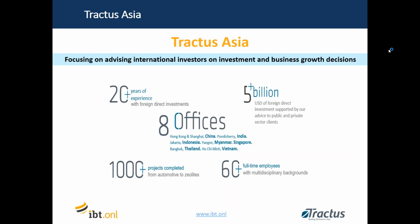Our team of 60 plus is multinational, multicultural, with a deep and wide knowledge base in different sectors. We are a boutique consultancy company with more than 20 years of experience in foreign direct investment and consultancy for Western companies looking to enter or expand in the Asian market or Asian companies planning to go west. Over the years, we have worked on more than 1,000 projects and supported investments to the tune of US $5 billion plus in foreign direct investment for public and private sector clients.